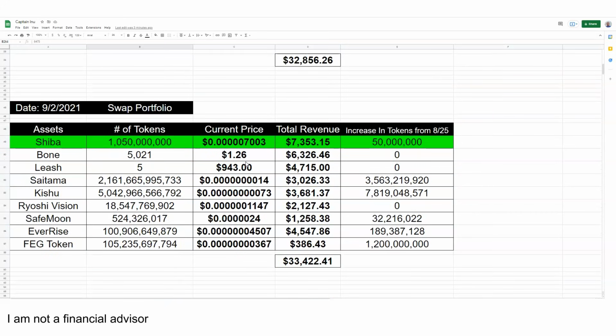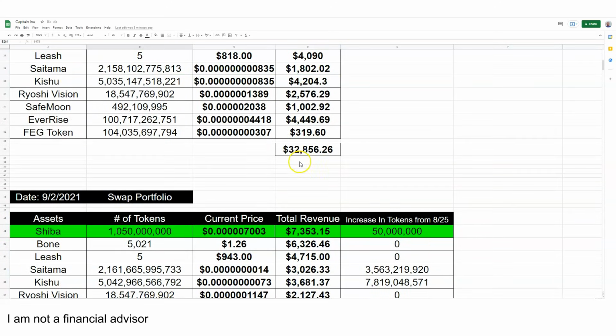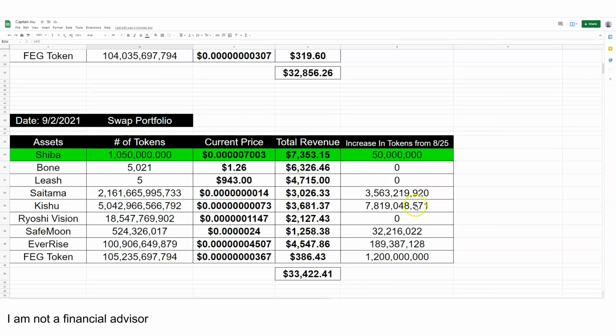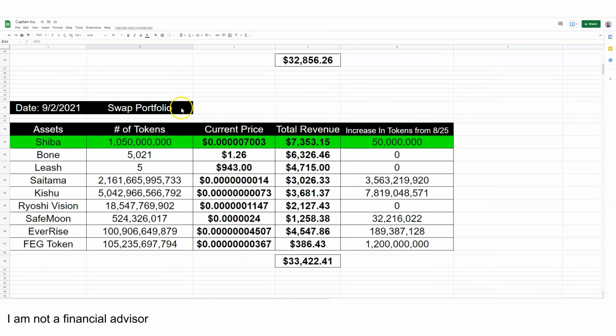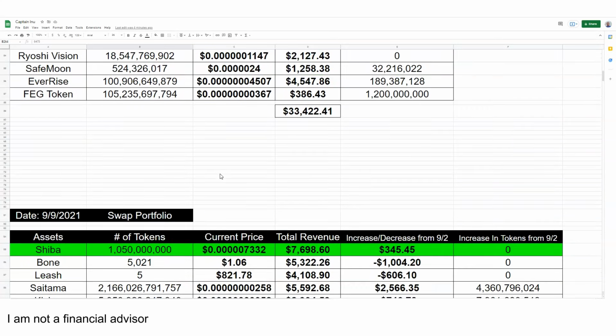Then we go over to September 2nd. I basically continue having the same amount of tokens, but then the revenue continued to increase just a little bit. Now I'm adding in the tokenomics, as you see. The tokenomics has been added in there. Look at the price of Leash, $943. I'll show you what the price of Leash is today. And look at the price of Saitama. Woo! How many zeros is that? That's 8 zeros. So let's continue, $33,000 in value.